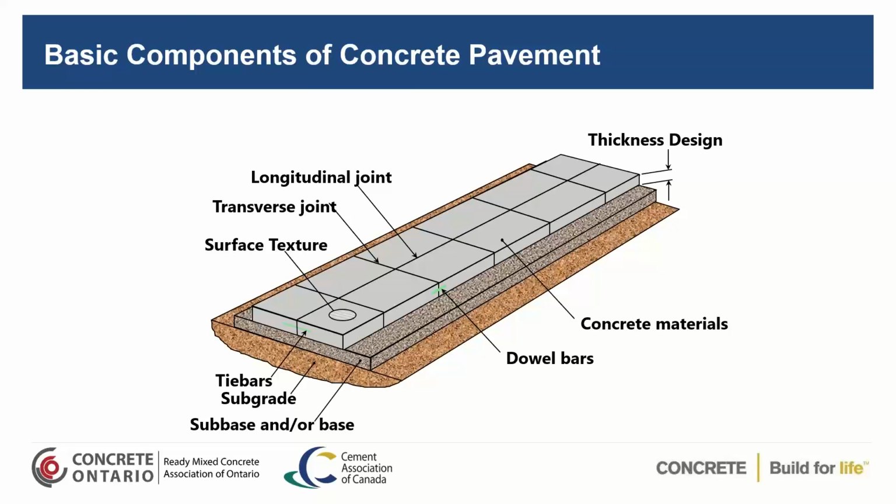So what are the key things to take out of this slide? The dowel bars and tie bars are very different types of products. Tie bars are put at the longitudinal joint, as you can see along here. They're used to keep the concrete together so that you will not have the concrete drifting apart if there's no restraints on the ends of it and have yourself a maintenance problem. So they're cylindrical, but they have a ribbing on them, and it allows the concrete to bond to it, so it prevents the concrete adjacent to it from pulling apart.